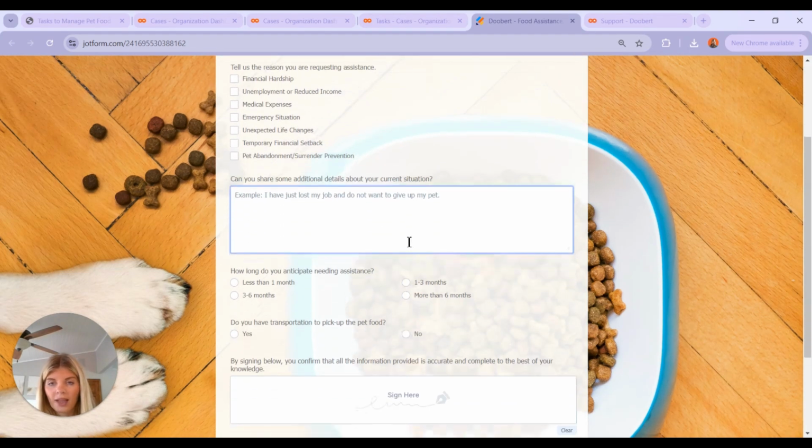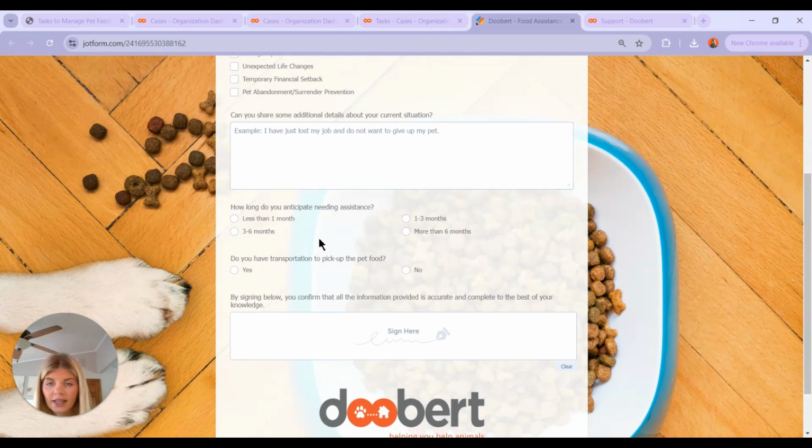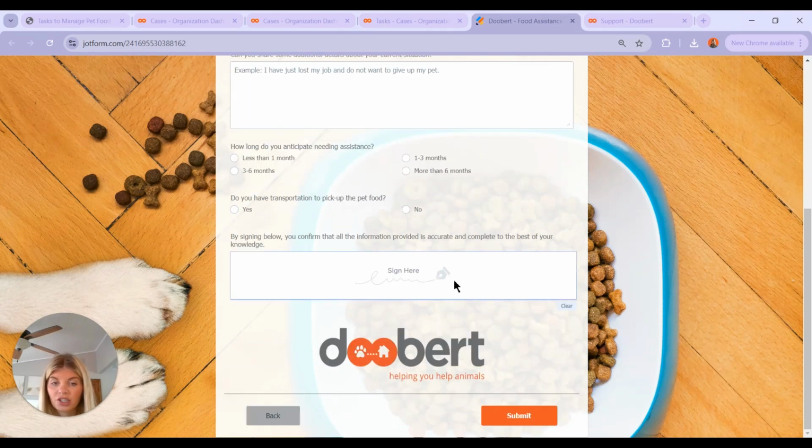For example, why they need assistance, all things like that, long-term, short-term, and whether they have transportation, and then they're just going to sign right here. And then they can just submit, and that's going to automatically open that case for you. So that's going to take that manual case creation off your plate.